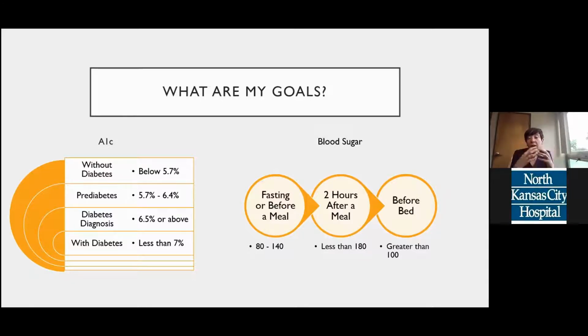Once you have actually developed diabetes, you can't get rid of it, even though you may be able to manage it with diet and exercise. You're stuck with that. But at pre-diabetes, there's a little bit of wiggle room. We can kind of push time backwards. Okay, so diabetes diagnosis is 6.5% or above. And then when you have diabetes, your goal is to get less than 7%.